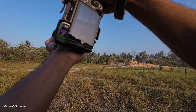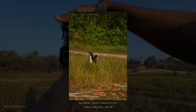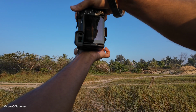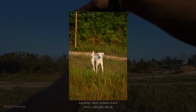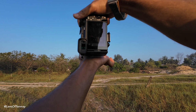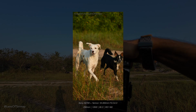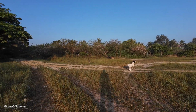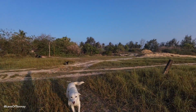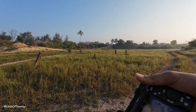Okay, there's a bunch of dogs. Look at this one. He's very curious about me. Look at this guy. He's charging at me. Just don't bite me. Alright, they became my friends now.